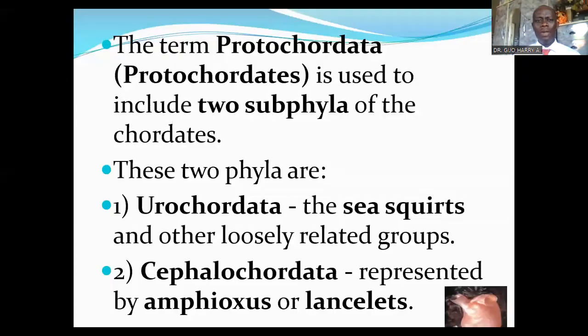You are welcome. Today's lecture is on Protochordates. Now, what are Protochordates? The term Protochordata or Protochordates is used to include two subphyla: the subphylum Urochordata and the subphylum Cephalochordata. The subphylum Urochordata consists of the sea squirts and other loosely related groups, while the subphylum Cephalochordata is represented by the amphioxus or lancelets.